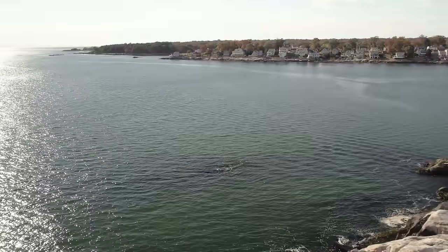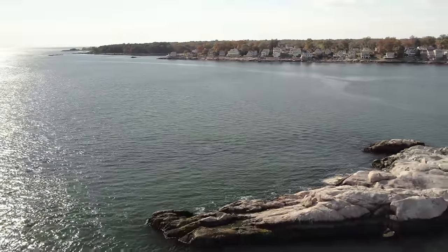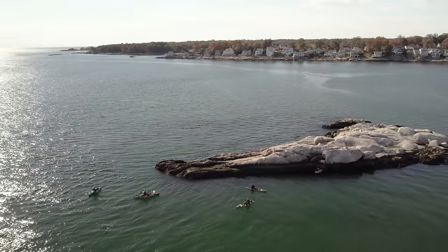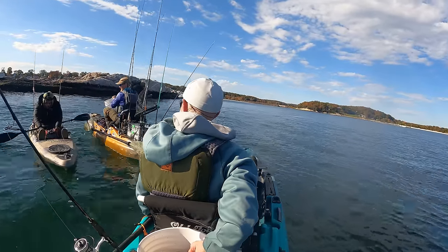There he goes. Nice work. Good one. Like I said, who does that? Oh, you know what? Just get one more to end the day. Yeah, right? I kind of manifested that one. When we ran out of time, Matt passed off the remaining crabs to a couple of other kayak fishermen, and we headed for the launch.